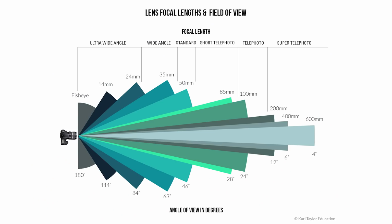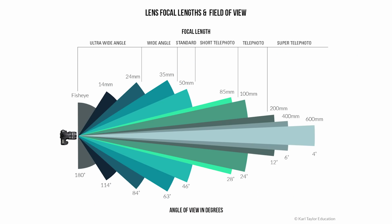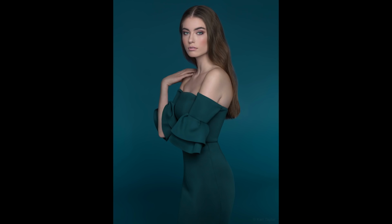Now, moving up from ultra-wide angle, we have wide angle. This ranges from 24mm up to about 35mm, and you can see that angle of view starting to decrease. Standard lenses are often focal length of around 50mm. Moving up from standard, we have short telephoto. 85mm to 100mm would be considered short telephoto lenses, and the 85mm lens is particularly popular for portrait photography because it's quite flattering in the perspective that it offers.